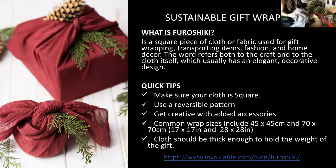Okay, so going here, this is just the most basic wrapping that you can think of. But there's a link right there on the bottom, the www.invaluable.com blog. You can see more techniques. There's like 10 of them, and they're really cool. And as you get more into it, you might appreciate it and not find it so intimidating how to fold things. So in this case, it's a square figure.